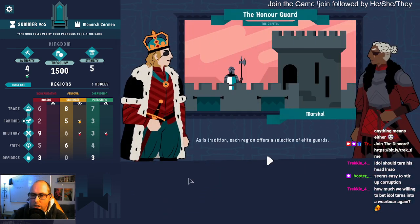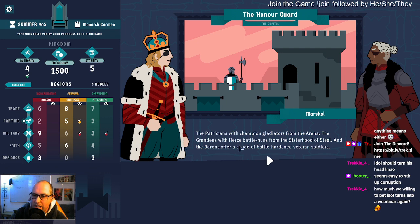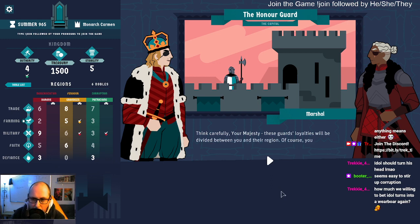The marshal. As is tradition, each region offers a selection of elite guards. The patricians with the champion gladiators from Arena, the grandees with the fierce battle nuns from the Sisterhood of Steel, and the barons offer a squad of battle-hardened veteran soldiers. Last time I went for the battle nuns, and they were quite good. Think carefully, Your Majesty. These guards' loyalties will be divided between you and their region. Of course, you could just hire foreign mercenaries. They'd be loyal to coin above all.